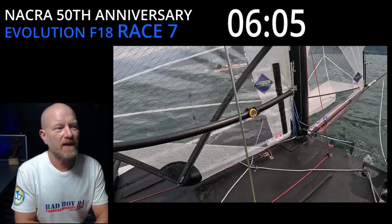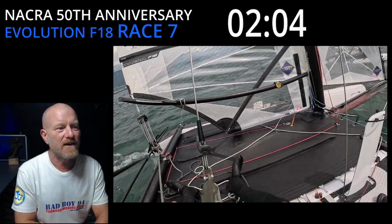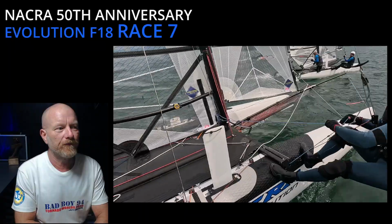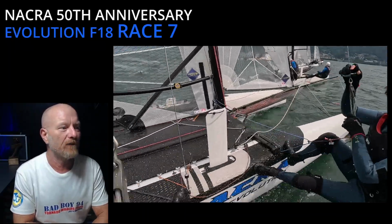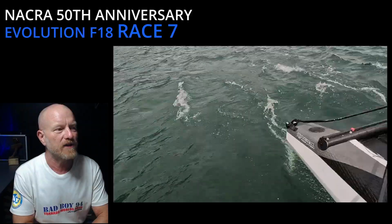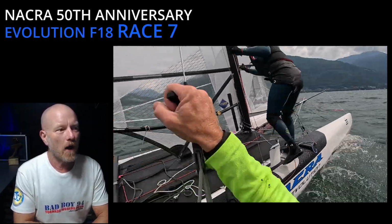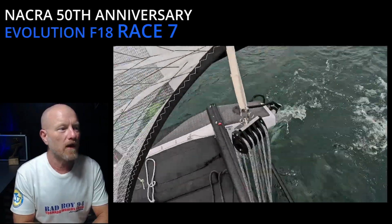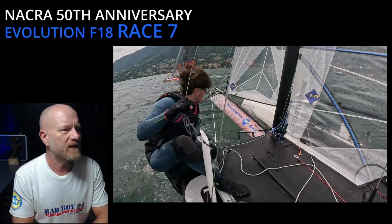Be good just to get the speed on that little bit sooner, but there we go. Main sheet in, double trapezing, and we are off. Just waiting until we've got enough space on those boats, which are to windward of us, to be able to tack off and go and hit the west side. And we were certainly first place at the windward mark in this race.